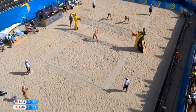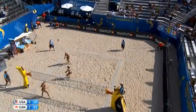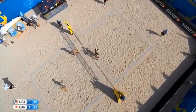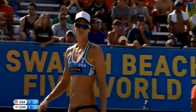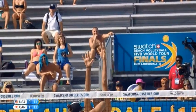Plenty of support for Lauren Fendrick and April Ross here. Canada with the service. Bansley serving Fendrick. Now Fendrick on the attack. And the block this time unsuccessful for Sarah Pavan. 11 all. Pavan up a little bit late there, but got to give a lot of credit to Lauren Fendrick.